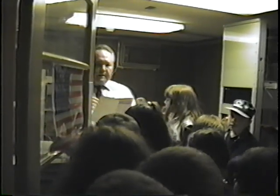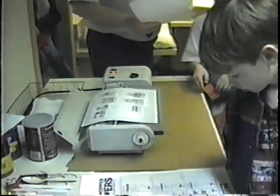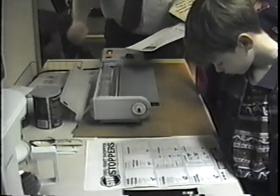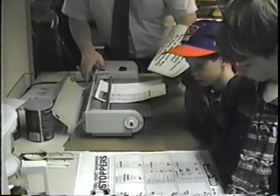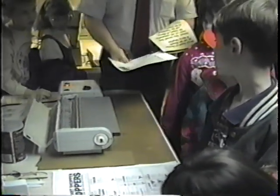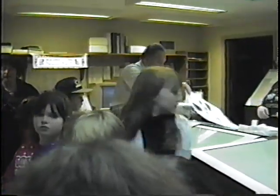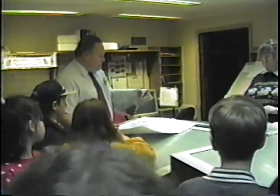The next thing that happens is whoever's working on paste-up out here comes in here and gets the type. Here's the Walmart ad over here that I showed you before. They take these and put them through this wax machine. You run it through there and it puts wax on the back. Then they can paste it up on the page.